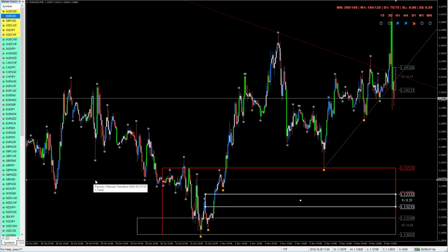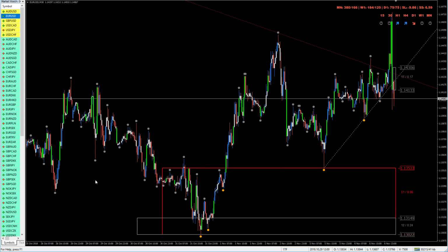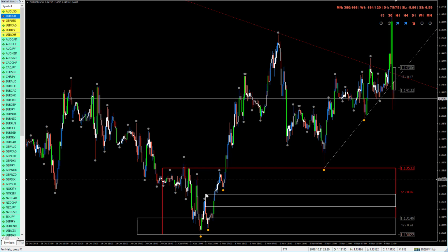And so you essentially have to keep doing that. And if there's no clarity on the time frame you're looking at, you have to go to a smaller time frame, because this is going to show you where the real fine details are. They're going to help you make much better trading decisions. So this is what we have here.